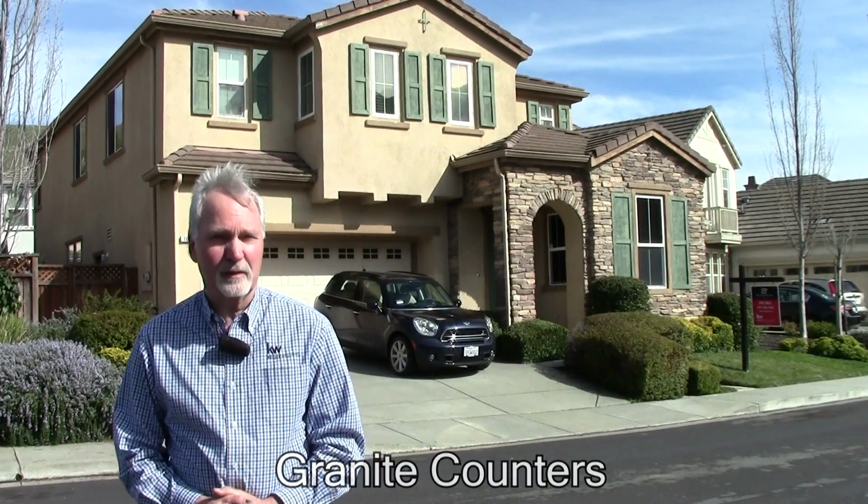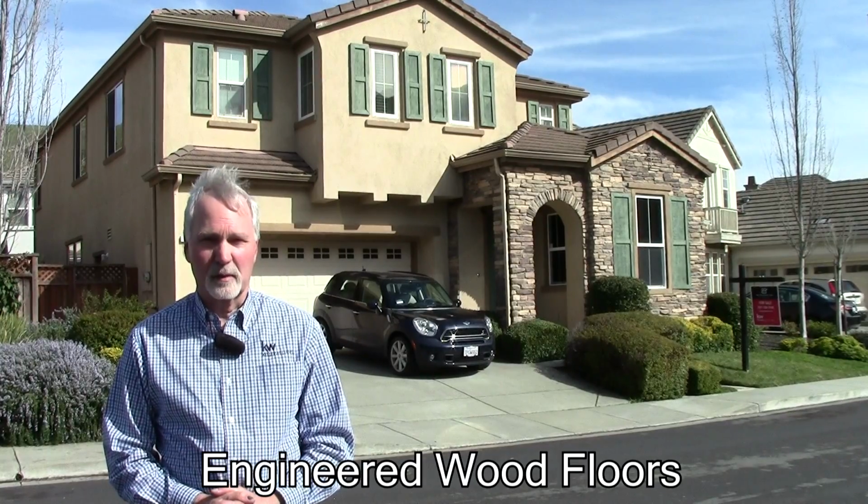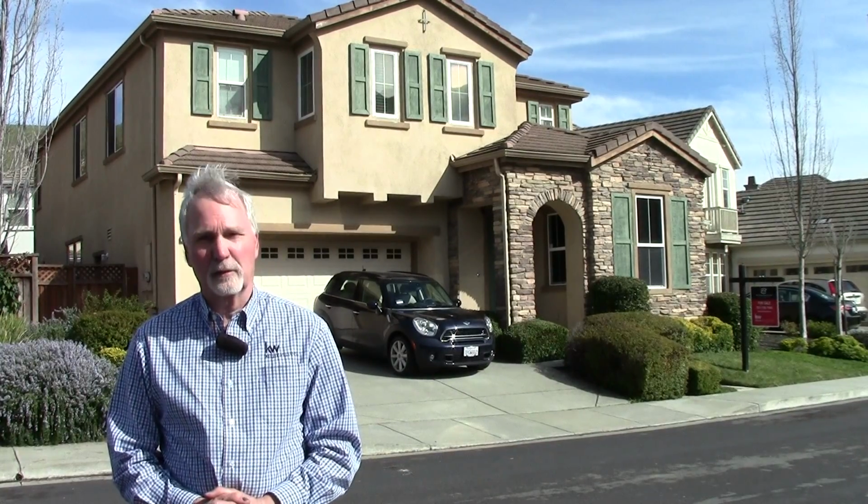There's a nice big island in the kitchen, you'll see in a moment, in a wonderful place at the end of the Hiddenbrooke Valley, which is extremely quiet and just really wonderful and peaceful. Come and have a look through the house with me now.